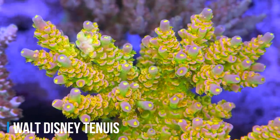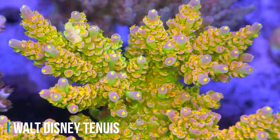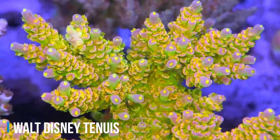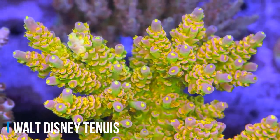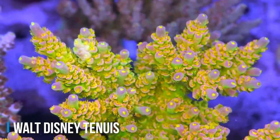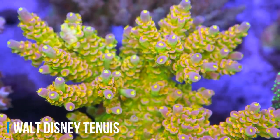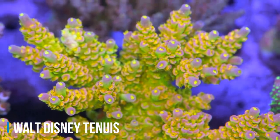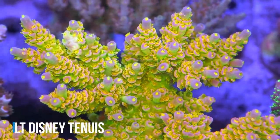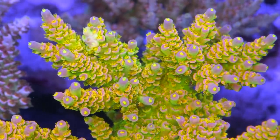One thing I will say is there's a big difference between a Walt Disney tenuis that is growing and one that is simply thriving. Once you get a tenuis coral like the Walt Disney in real prime of health with lots of vitality and really extended polyps, the coral just transforms into something completely different. So I don't have any troubles keeping the Walt Disney tenuis growing, but I do find it challenging sometimes to achieve this level of color representation in a small frag or colony.